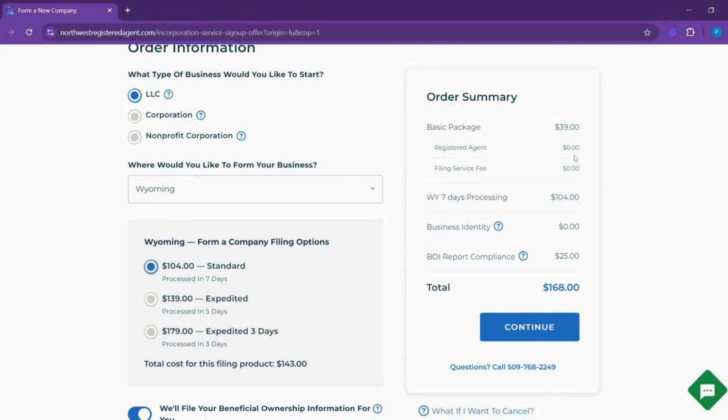The Northwest Registered Agent costs $0, which saves you. The filing service fee is also free, saving you an extra $100.